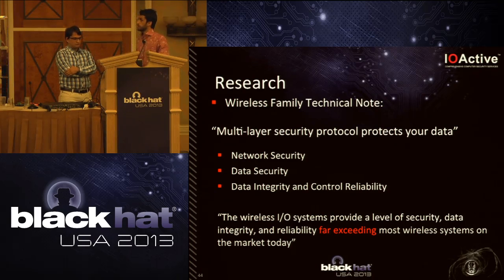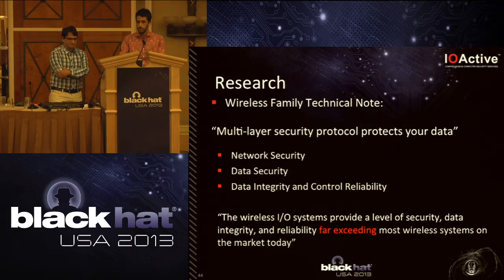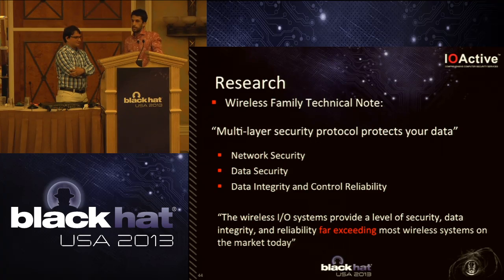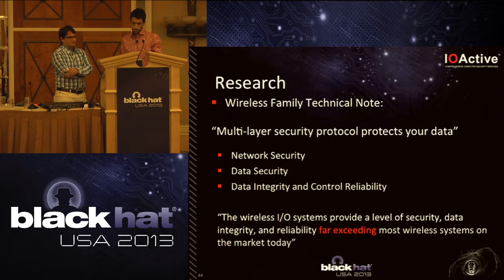So we based our research this time on reading the technical note of this wireless family. We found that they claim that there is a multi-layer security protocol that protects your data. So we said, okay, what's this multi-layer security protocol? We started reading this technical note, which is just 2 pages, and they outline the network security, data security, and data integrity. We already reviewed this statement that we are going to view now on the paper, and there is a more detailed explanation of every code that they make, but it's a very funny reading.